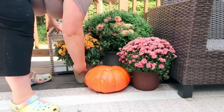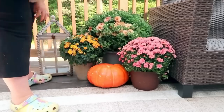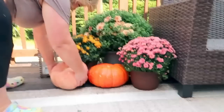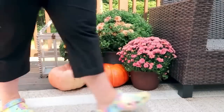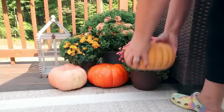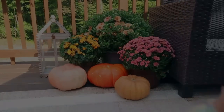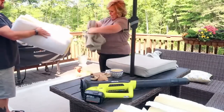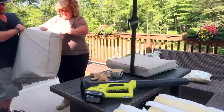And of course, it wouldn't be complete without some pumpkins for this space. We're going with the heirloom pumpkins. These are a little bit more pricey. These were $8.99 each at my local grocery store. However, I think they're totally worth it. And there's lots of great ways that you can make these last a little bit longer. I gave them a really good clean and sprayed them down with a little bit of clear sealant, and hopefully they last for a few weeks.